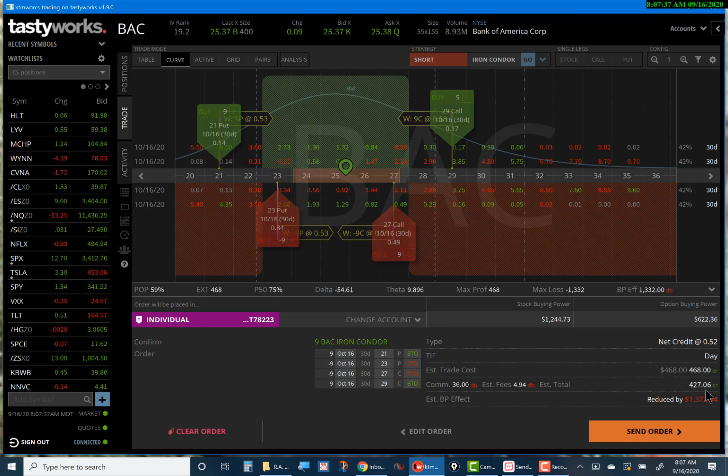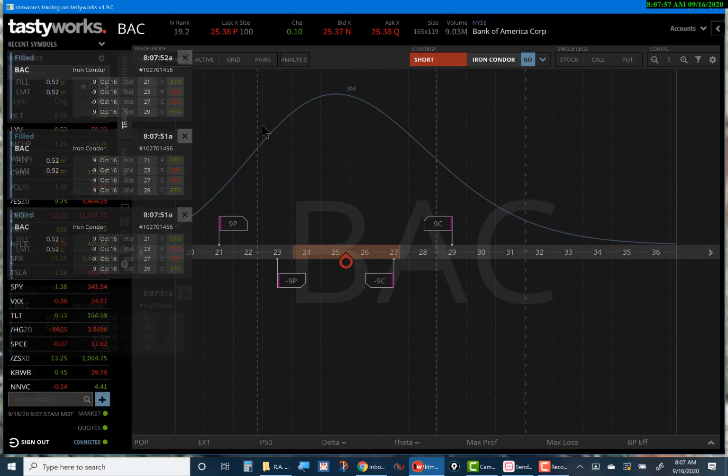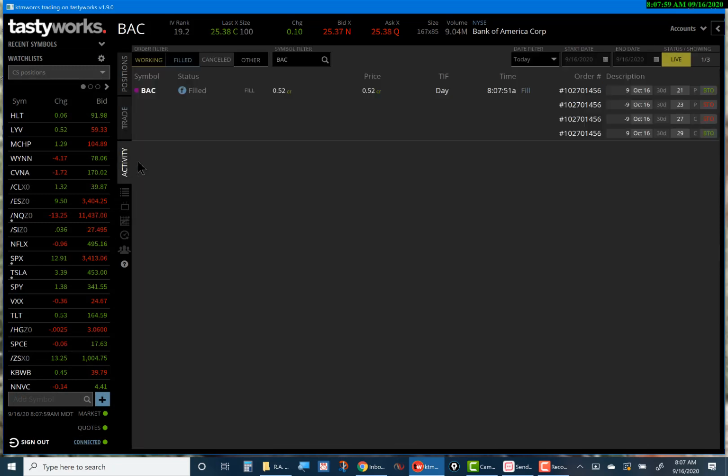You can see that that's going to bring in for me about $427 on almost $1,400. Let's call it $1,400 there. Okay, so I'm going to send that order, and I do get filled at that 52 cents. So this is step 1 of the Dragonfly trade on Bank of America.